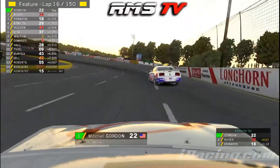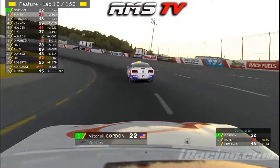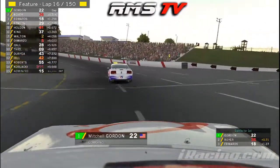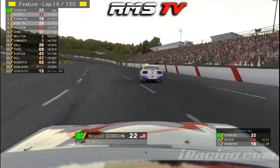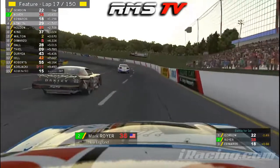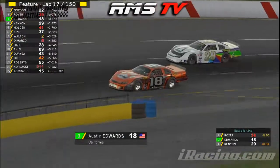Back up front with your leader, Gordon, who has now led the first 16 laps of this 150 lap event. Mark Royer will be trying to find a way around the 22 machine, him and the 18, Austin Edwards.